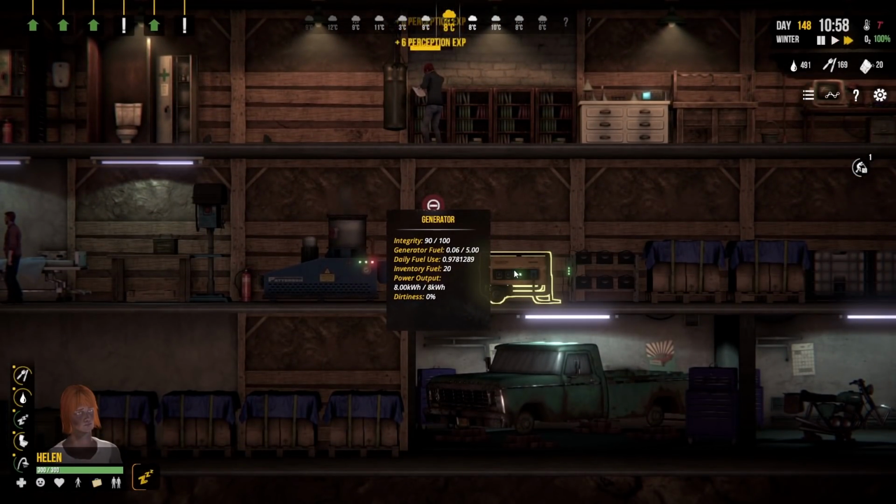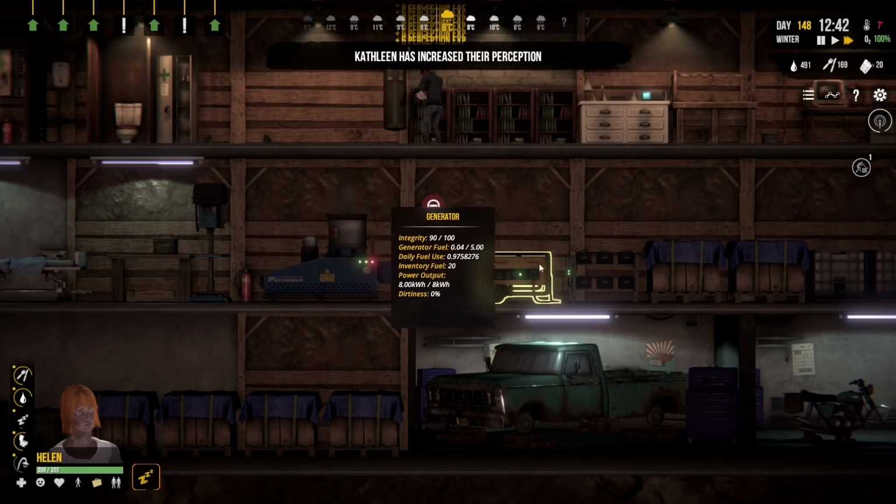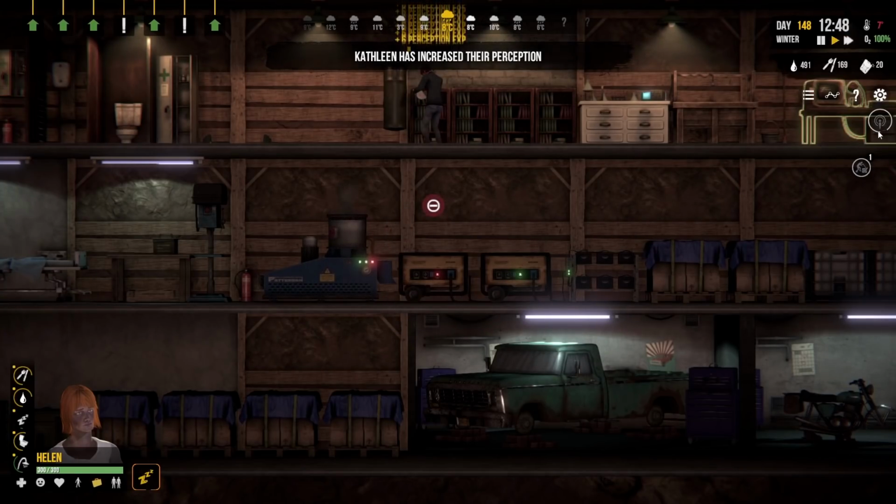But there's a little bit of fuel left in that. Not too much, 0.06, 0.05. So that's ticking down. When that ticks down to 0, we shall switch it off and put the incinerator back on.